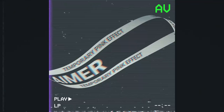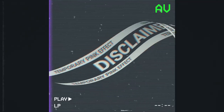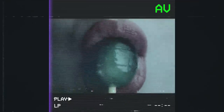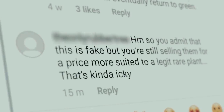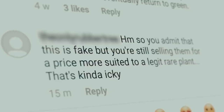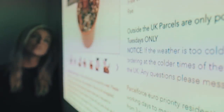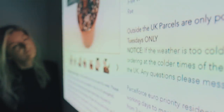More and more plant shops slowly started to add disclaimers onto their listings, informing buyers that this sickly sweet pink effect was indeed temporary. However, a lot of shops still kept the prices the same, which the internet didn't like. Not all frontline sellers at online retail shops were willing to take the moral high ground and operate with an acceptable level of transparency. And we did have some kickback.